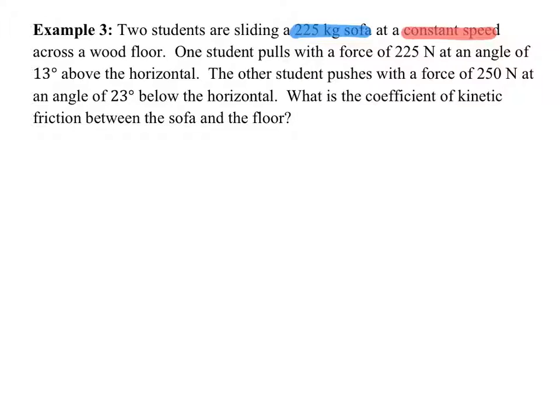All right, one student pulls with a force of 225 at an angle of 13 above the horizontal. Another student pushes with a force of 250 at an angle of 23 below the horizontal. What is the coefficient of kinetic friction between the sofa and the floor? Anybody want to demonstrate what this would look like? You can stand up and just do it on where your desk is on the end.